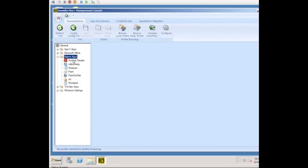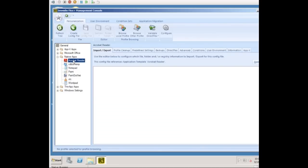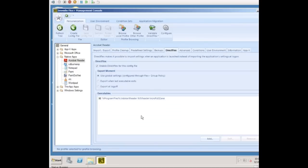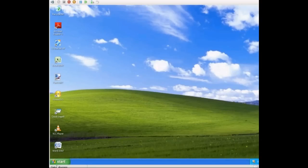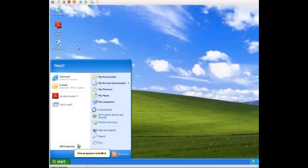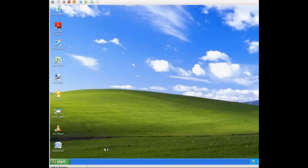So one of the things that we introduced last year in a previous release of Flex Profiles is the capability of managing the personalization on the fly. We call that Direct Flex, which is enabled for Acrobat Reader right here. So just a short demo on that side. I'm switching to an XP client. I'm logged on with a user called Flex2. And let me just show you how personalization works in Flex Profiles.